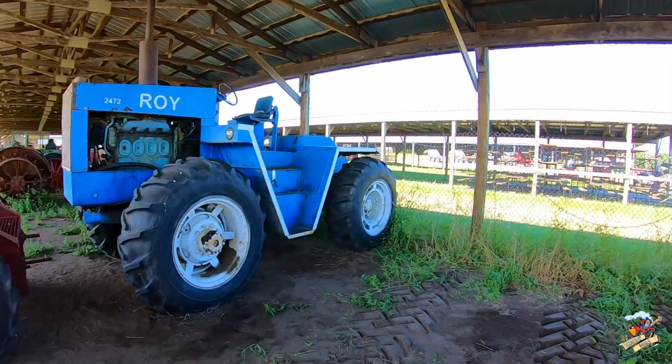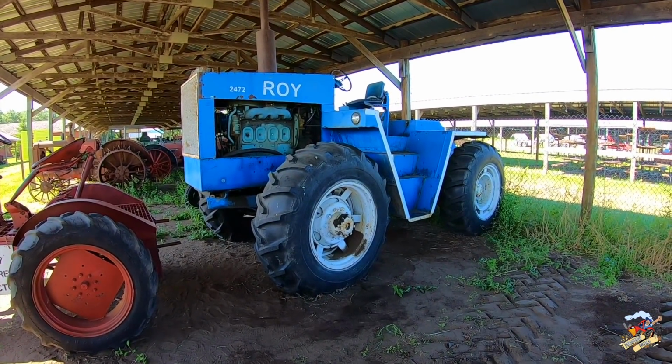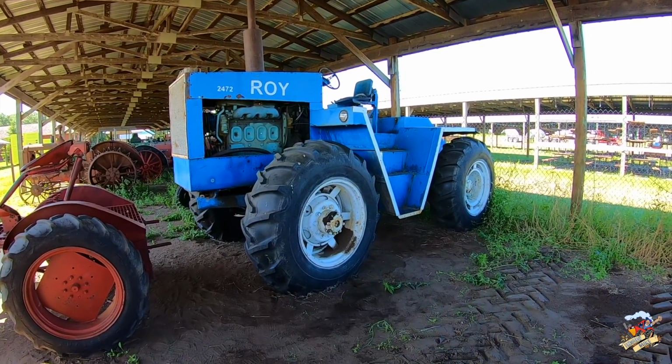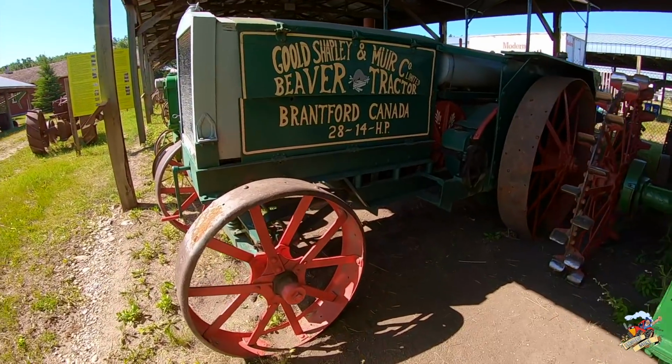The engine in it came out of a technical school. The original one blew up. This one was a demonstrator that they just tore down and put back together, and the school donated it to us a couple years ago. It's very similar to a Hyder or a Rock Island. Friction drive.